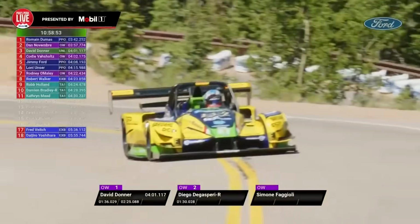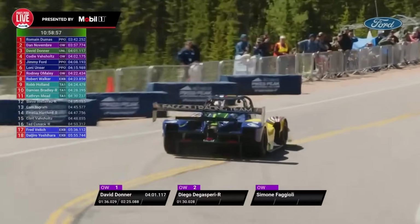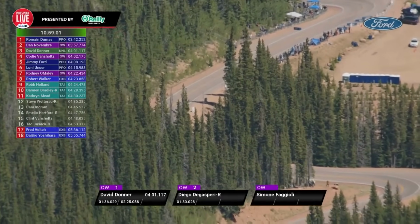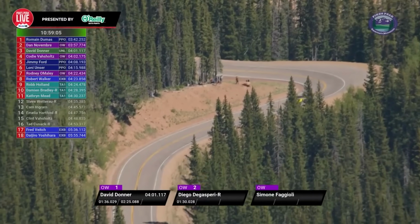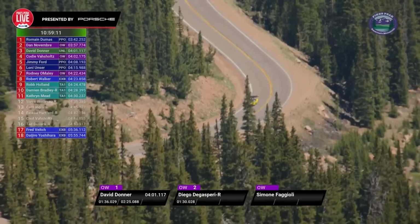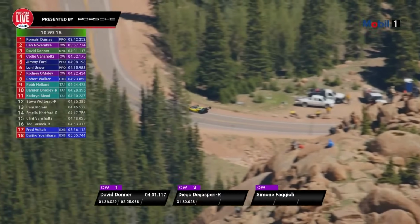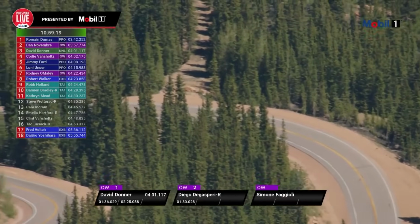I think this was a car that, whoa, big lateral slip there. That was a big moment for De Gasperi on the charge up the hill. You could hear the tires at work there. But Simone Faggioli running for his second year in the Pikes Peak Hill Climb, previously ran in 2018. And actually a teammate of Diego De Gasperi, with him being a rookie. I'm sure they've talked to each other and given out advice and what to do with the car racing up Pikes Peak.